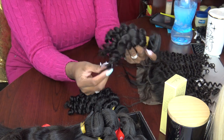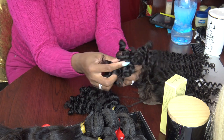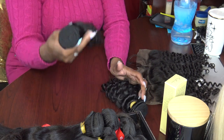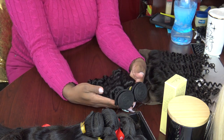These are a few of our bundles. We try to make sure that they match as best as possible. Just look at those curls, just too cute. I love it. But we make sure they match as best as possible. So for example, if you purchase one bundle, of course you'll get a beautiful bundle of hair that looks like this. If you purchase 2 bundles, we try to match them as best as possible.